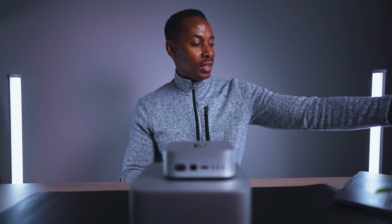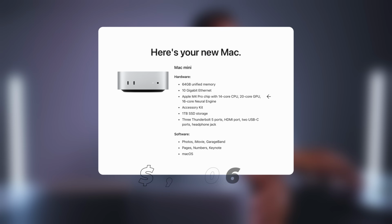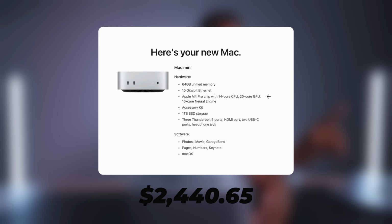So I'm grabbing my laptop, guys, just so I don't make any mistakes with the numbers. I want to tell you exactly what happened, what I was thinking, and why I did what I did, and tell me if it makes sense to you guys. So I purchased the Mac Mini Pro and I upgraded to the 14 core CPU, 20 core GPU and the 16 core neural engine. Then I also upgraded the memory to 64 gigs of RAM, upgraded the gigabit internet to 10 gigabit internet, and I also upgraded the storage to 1 terabyte.